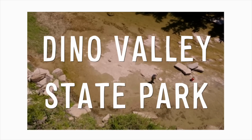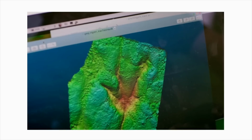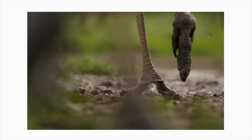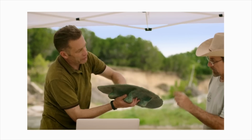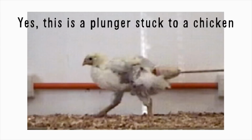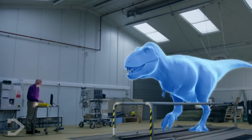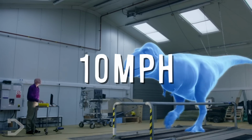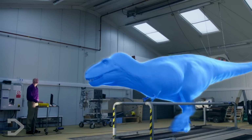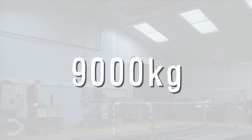At Dino Valley State Park in Texas, Glen Kuban has analysed the footprints of a very close relative to the Tyrannosaurus and explained that the T-Rex would have walked a lot like a bird, bringing its foot back and then around. After calculating the muscle mass the T-Rex would have needed to run, they estimated that a comfortable running speed for the T-Rex would have been around 10 miles an hour. It could push itself to 30 miles per hour, but this could have led to it falling over, likely killing it due to its immense weight of 9,000 kilograms.